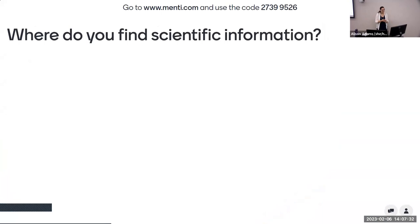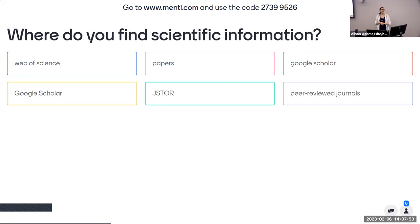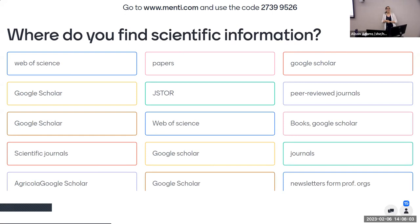Okay, so next, mentee: where do you find scientific information? Web of Science and papers, Google Scholar, JSTOR, peer-reviewed journals. Let's see what happens when the screen fills up. Does it get smaller?